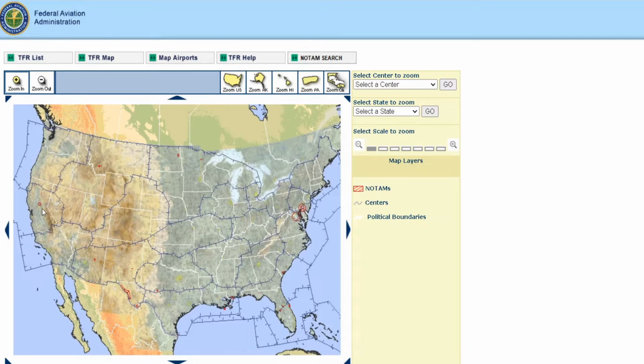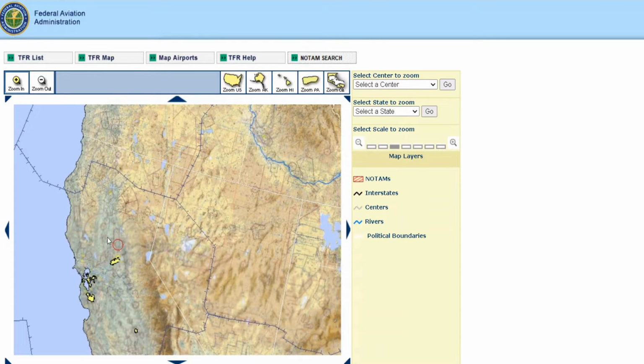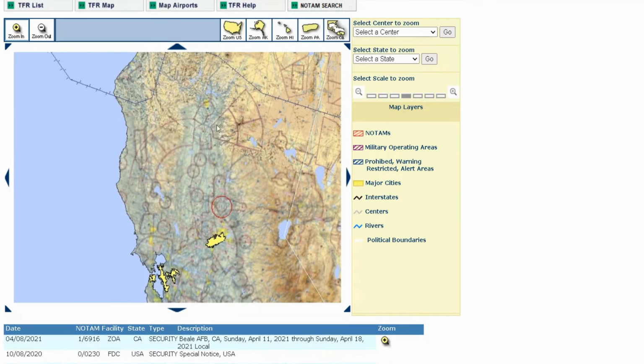So we can zoom in and check out this map and all of these interesting little TFRs. For instance, let's zoom in to this really big one here in Northern California. Now this website, which we're going to provide in the link description below, is not the best website, but it is the one from the FAA and therefore is the most reliable one for this particular purpose. So let's zoom right in, and I guarantee you that's Beale Air Force Base.